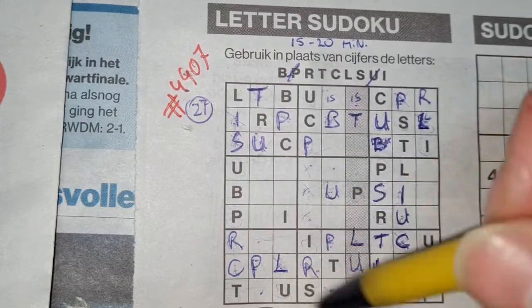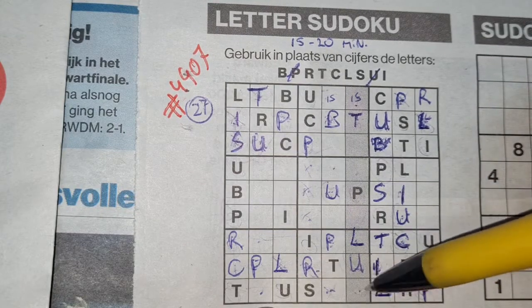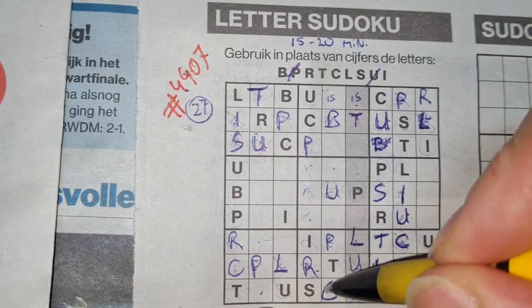2 missing letters in this big square. C is missing and the B is missing. C and a B. We have a B there, no B there. B should be here and the C goes there.